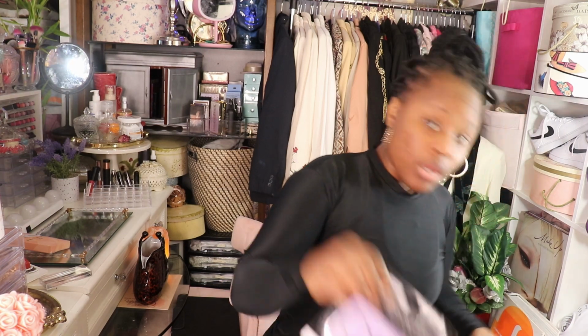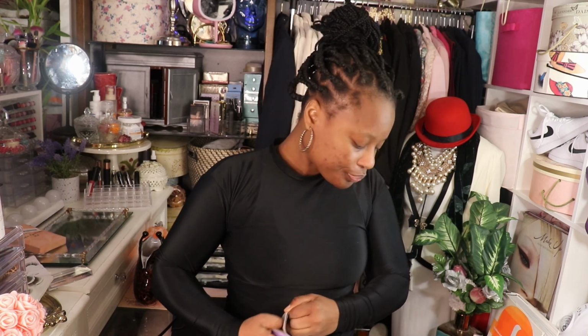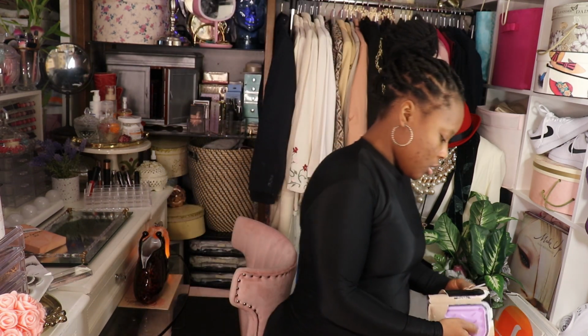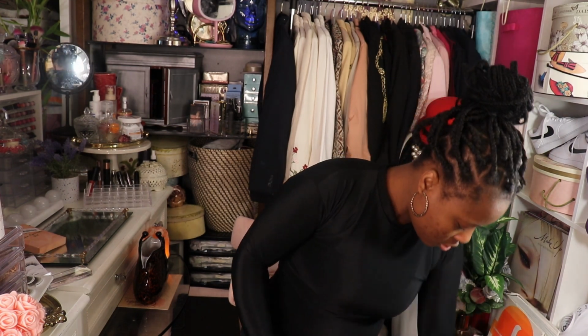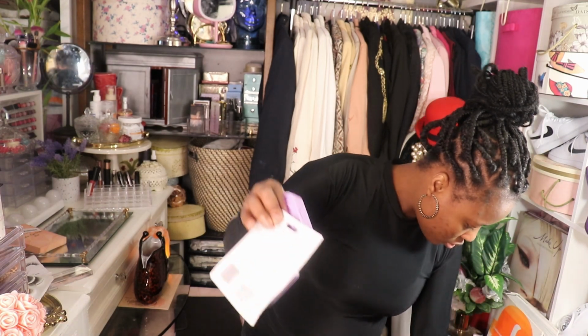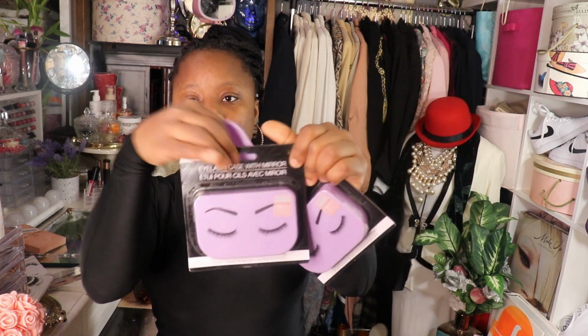Alright, so then I picked up this, because like I was just saying earlier, about the lashes just hanging about. Hopefully I can find more of these. I picked up two of them. Actually, no, I picked up three. Picked up three, and there you go.